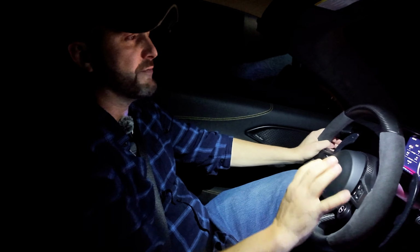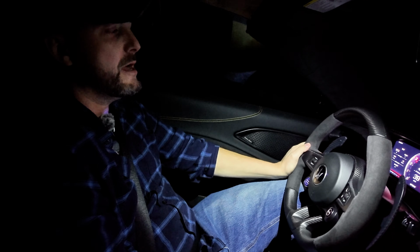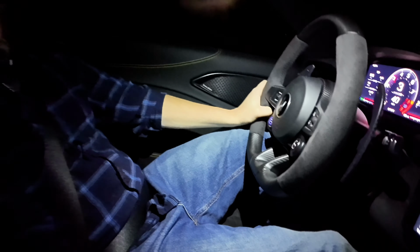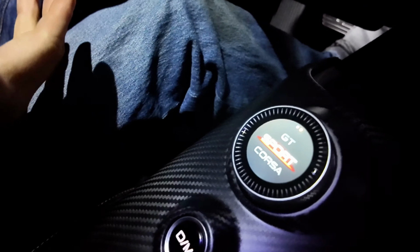I also love all the different splashes of carbon fiber they put throughout the car. It's almost everywhere you look. One of my favorite things inside of here is the ability to quickly shift between GT, Wet, and Corsa modes, obviously giving you more power when you go into Corsa.